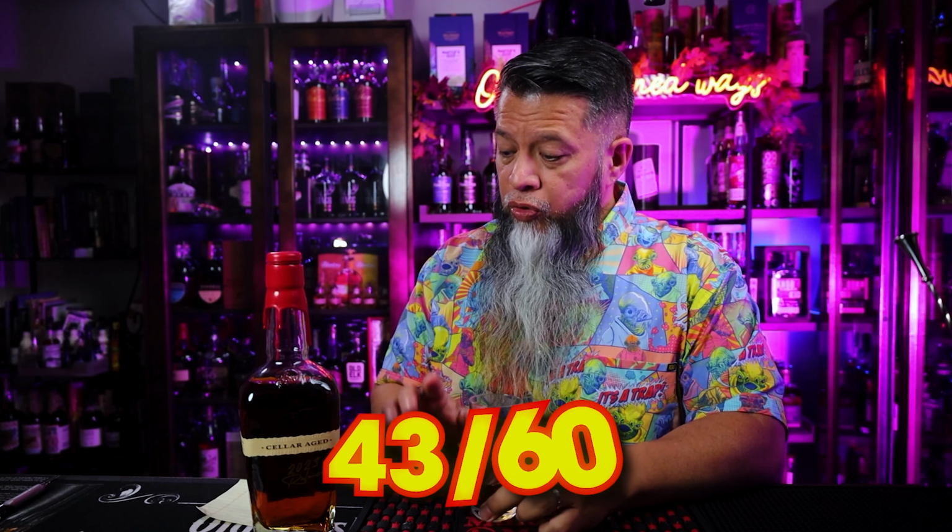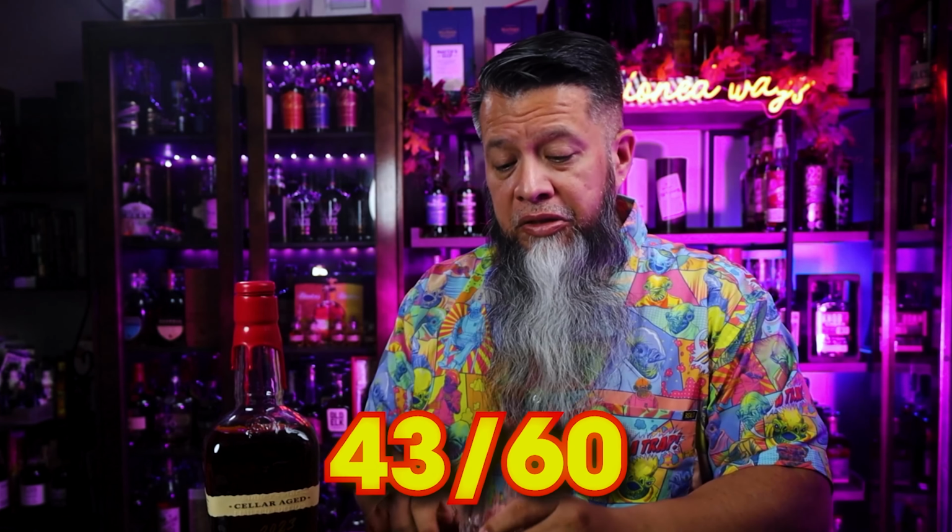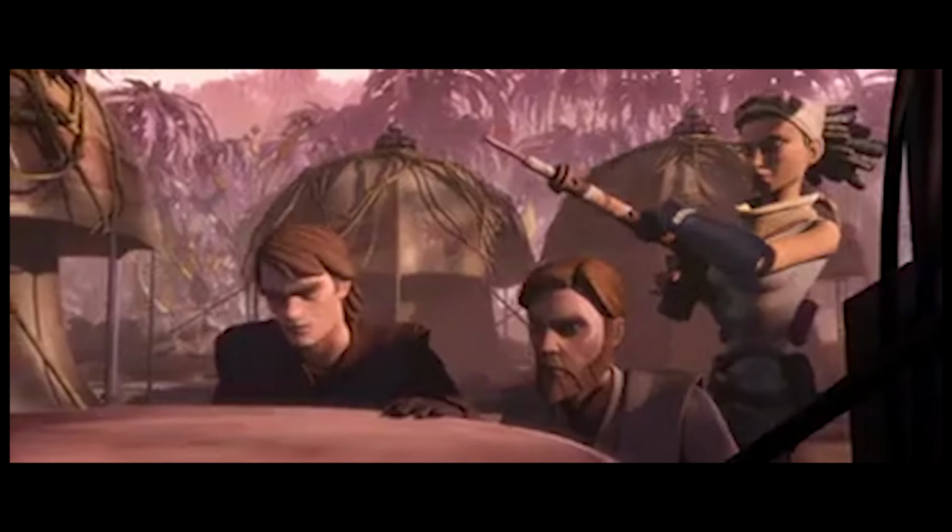Now that brings my total score to 43 out of 60. So overall, not a bad score. Great bottle. If you can, grab one, but close to MSRP, as I said, not too much above $250, but I think it's a fun bottle to try and have.